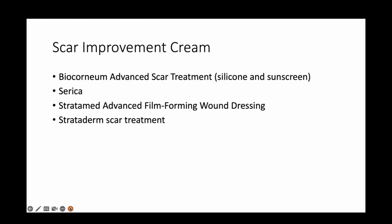And then if you're getting a scar, these are my favorite scar prevention type treatments. Normally I recommend Vaseline after the treatments, but if you're like, oh gosh, I think I might get a scar, my favorite treatment is Biocorneum Advanced Scar Treatment. You can find that at Walmart, and it has SPF 30, it has a physical blocker, and it has silicone, so it has everything you need. Leaves a nice little layer on the skin so you know it's there, but doesn't leave streaks. That's my favorite. But these other ones are also just as fine for helping prevent scars.